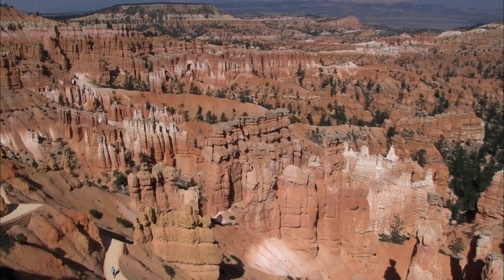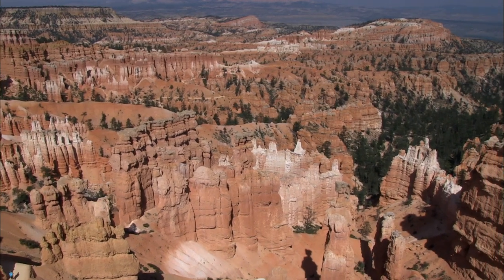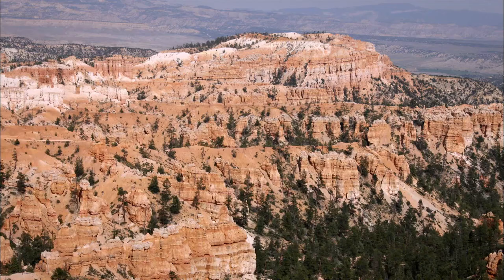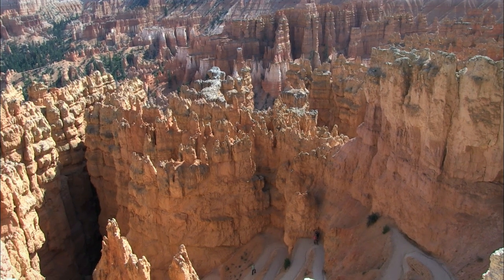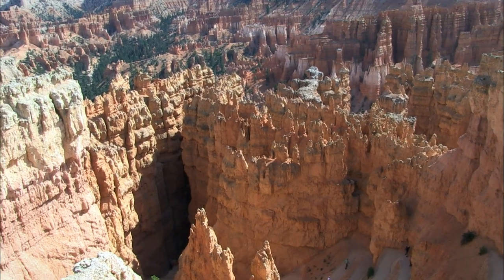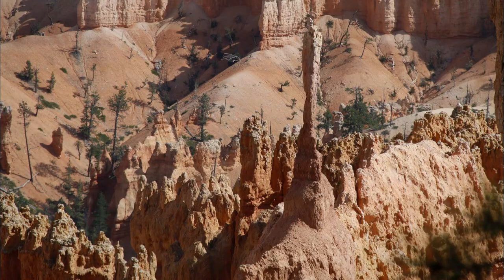The region's geological history is marked by a lot of sediment deposit, stretching out over the course of 130 to 40 million years. Over time, the erosion of these sediments created the hoodoos, also called fairy chimneys.